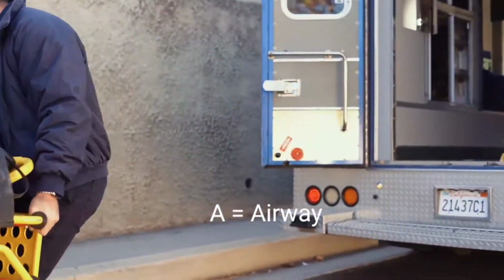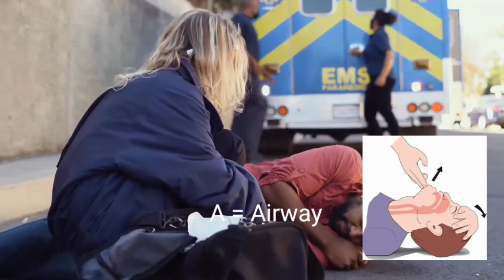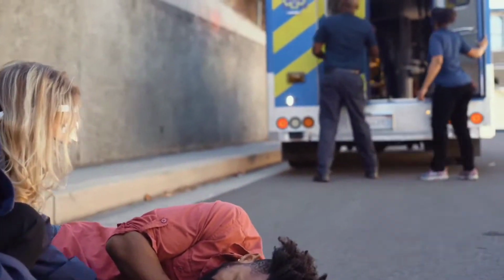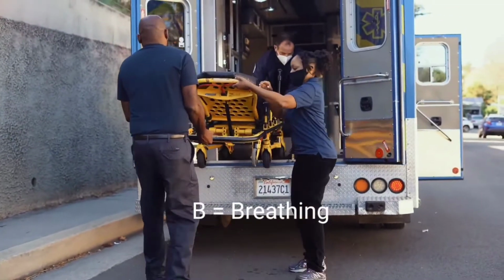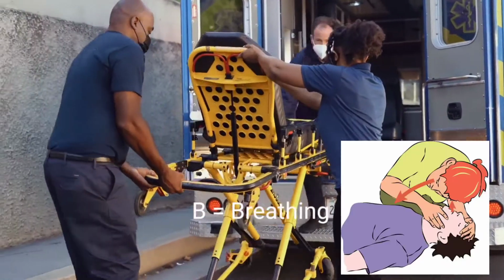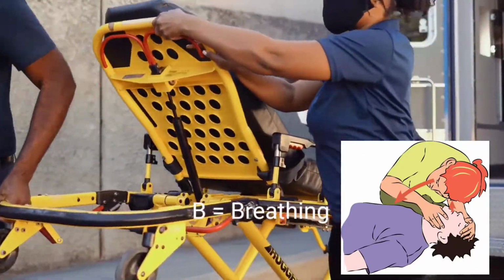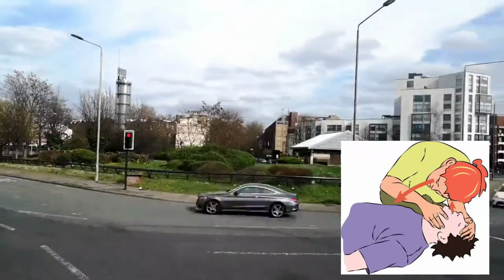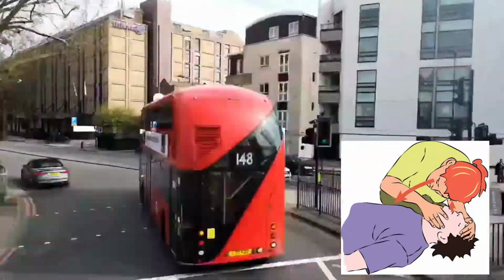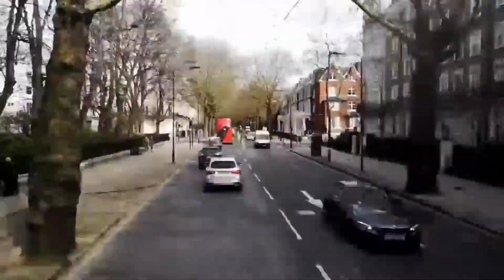A is for airway. Gently tilt the head back like this, to open up the airway. B is for breathing. Look, listen and feel for signs of normal breathing. Look for normal chest movements. Listen for normal breathing sounds and try to feel their breath against your face. Do this for no more than 10 seconds.